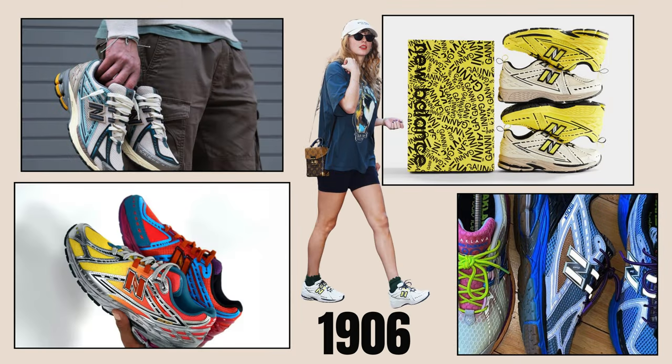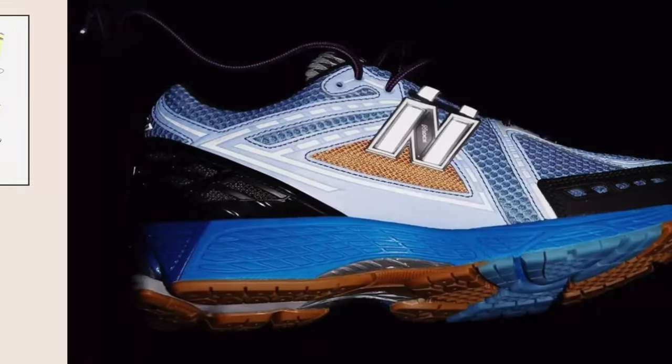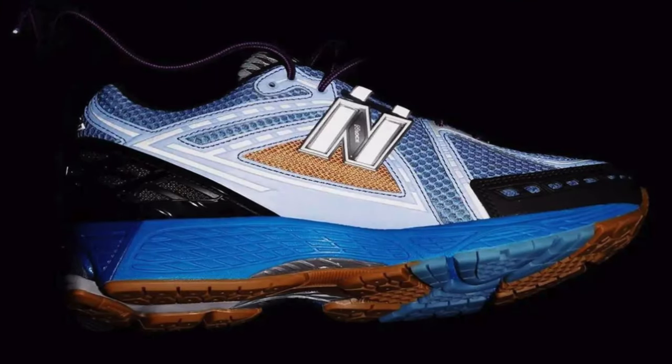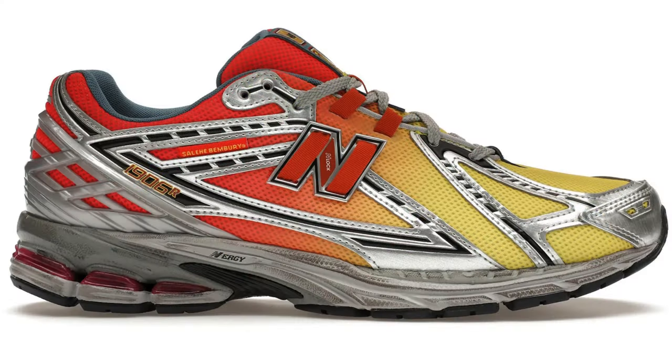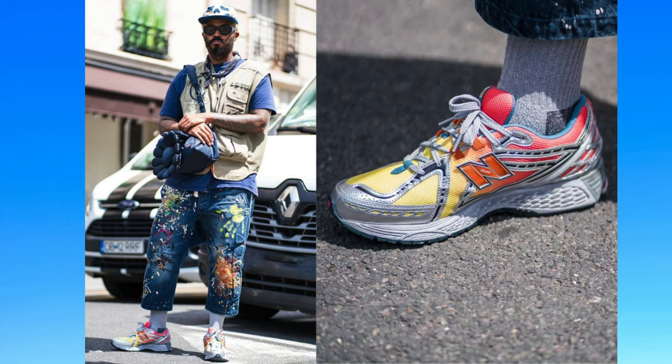The 1906 is another one I had to hop on as soon as they released. More fire coming this summer with Action Bronson's Baklava collabs. Those colorways are sick. I need both. Salehe Bembury already went crazy with his. Resales through the roof on those.